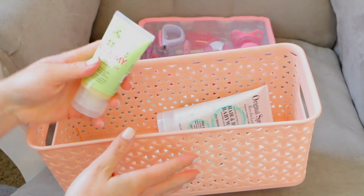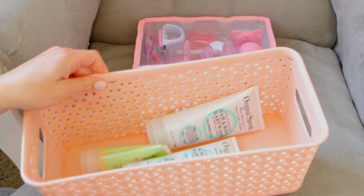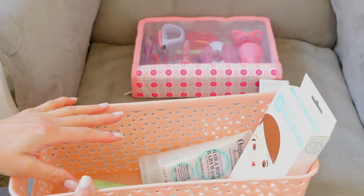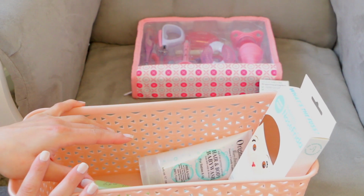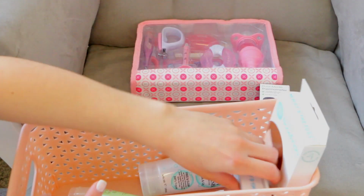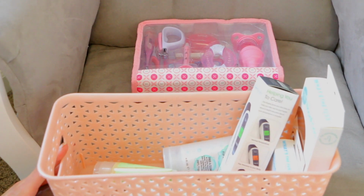This time around, I have this that my sister sent me. This is the Soothing Nursing Balm. So I need to put this actually in my nightstand. But the idea is to put all of these first aid things in this bin, and then also get children's Tylenol, or infant Tylenol I should say, and have that just in case, because I don't want to be caught in a situation where I need it in the middle of the night and I don't have it. So that's what this little center bin is, and I'll show you more on these bins when I do the official nursery tour, so you can see the other bins and how I've organized everything.